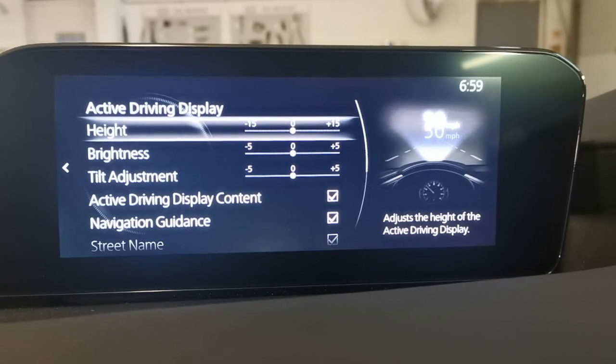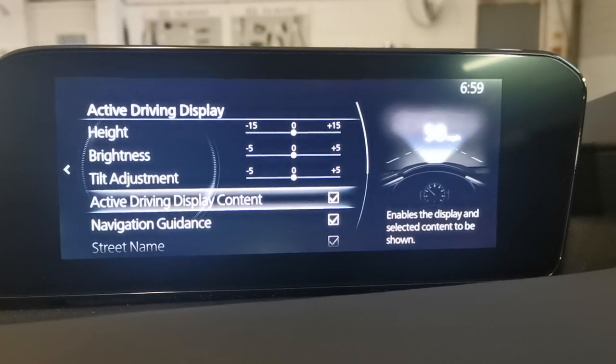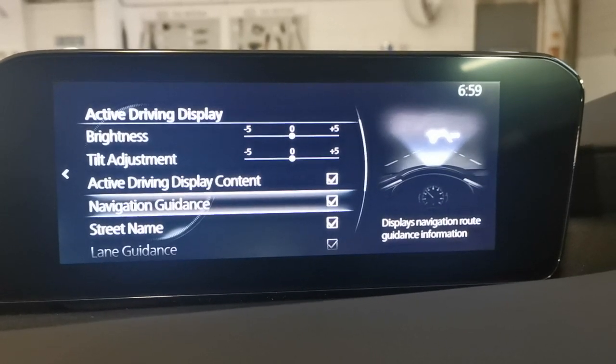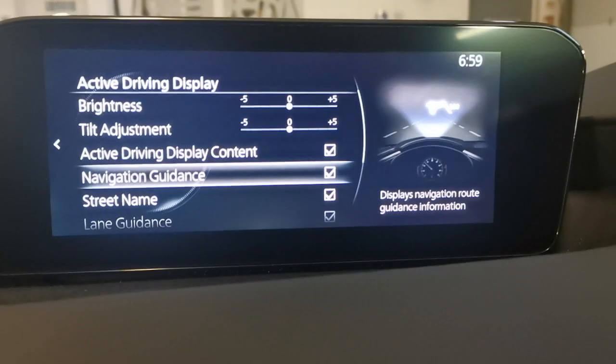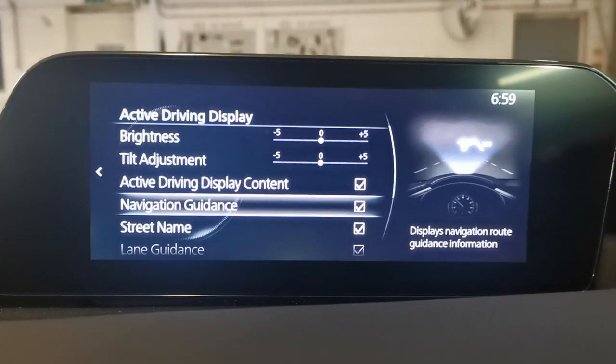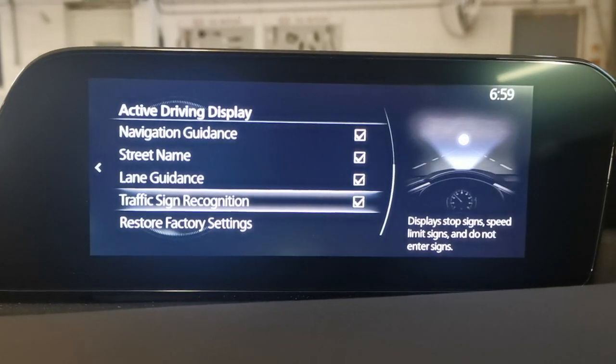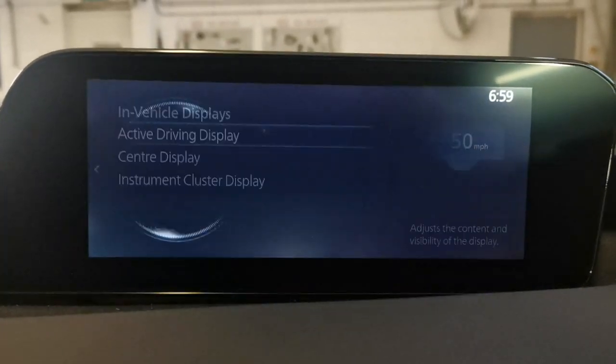But you can adjust it for height, brightness, tilt adjustment, active display content, navigation pull through, very useful. You keep your eyes on the road. If you set the nav, keep your eyes on the road as opposed to the center screen. Tremendous safety feature. Lane guidance, traffic sign recognition, etc.